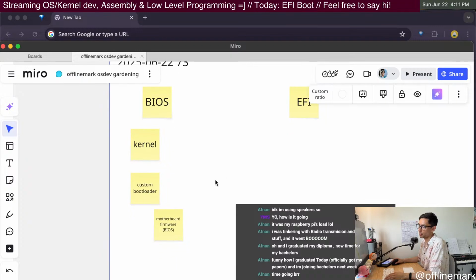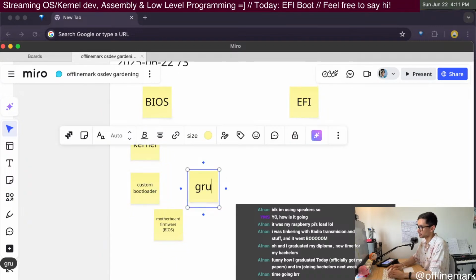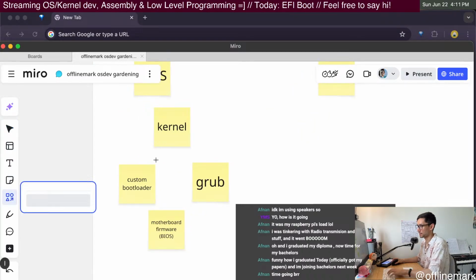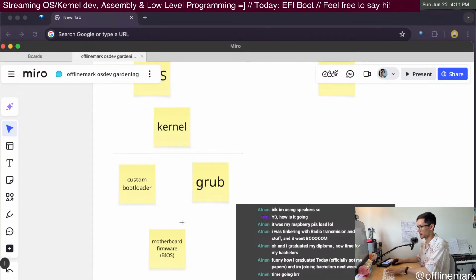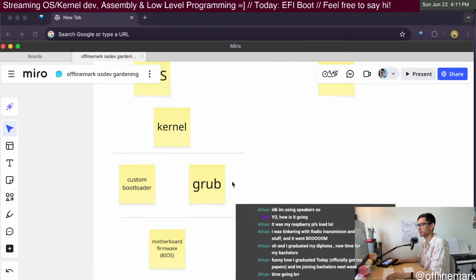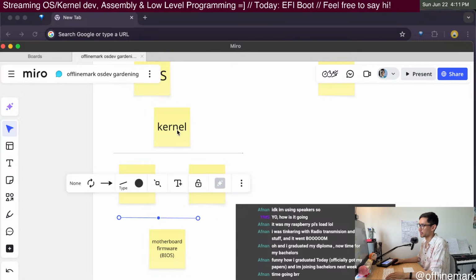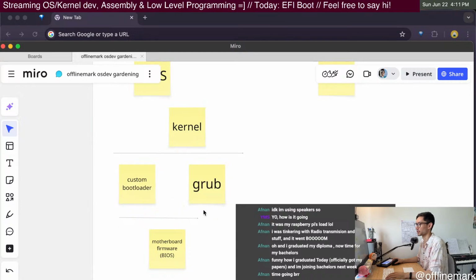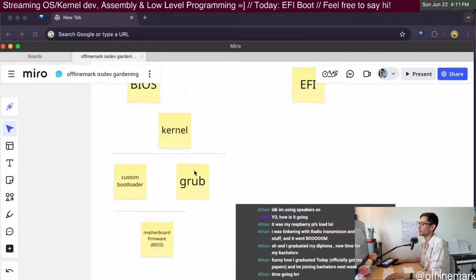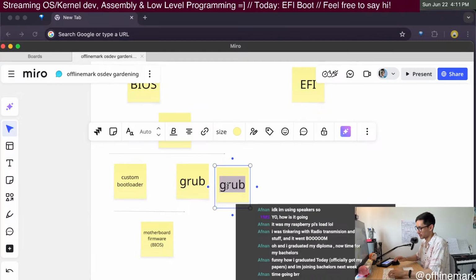Then we tried using GRUB. Instead of writing a custom bootloader, we moved away from that and tried using GRUB. GRUB is a professional bootloader, a real bootloader, and it just takes the place of this layer, basically. Then we can have our kernel just boot, and we can integrate against GRUB. And this is all still in the BIOS world.